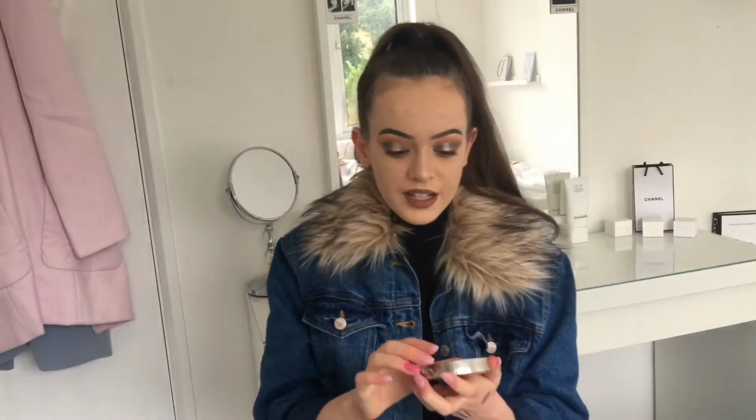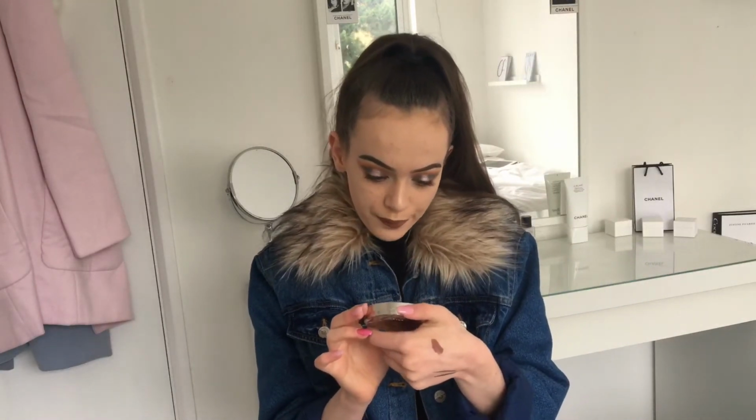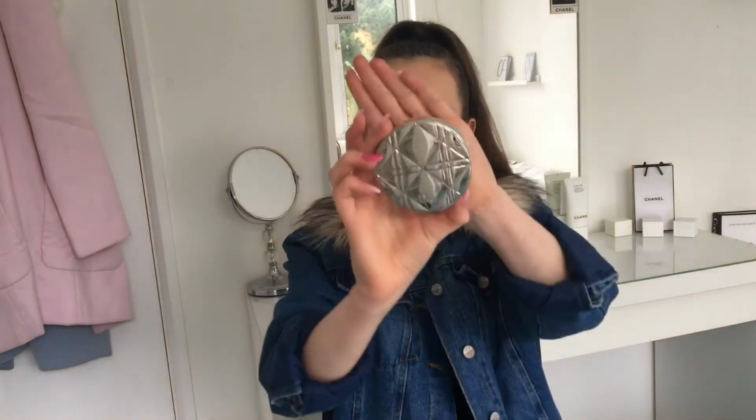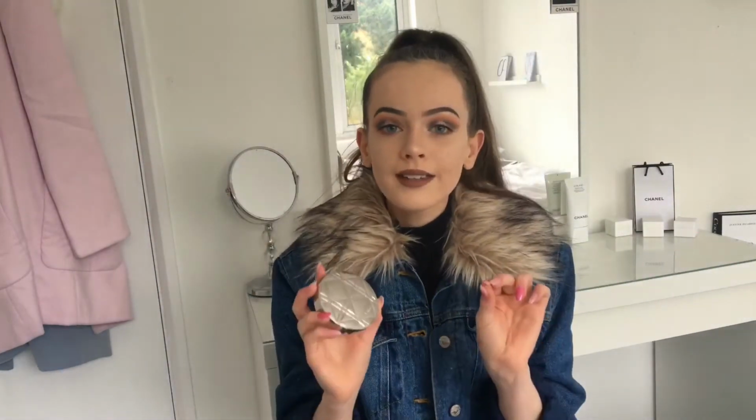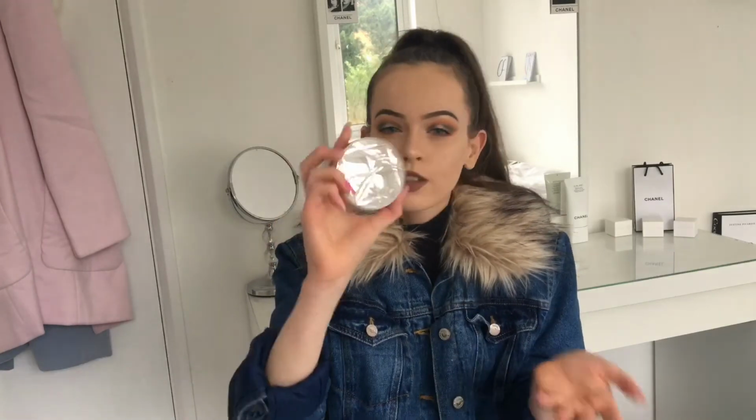Next, I actually have another Dior product. I have the Dior Nude Air Luminizer in the shade 2. And it looks like this. Oh my god, this is so gorgeous. Like, this is beautiful. You know what I'm talking about, it just looks expensive.